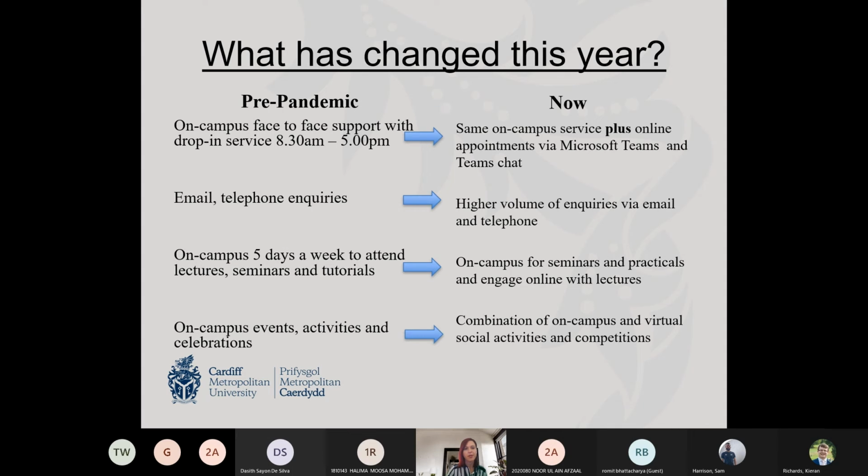So students were on campus before the pandemic, 5 days a week, attending lectures, seminars and tutorials. So it was all day, everything was in person before the pandemic. Now, students are coming in mainly for seminars and practicals and the lectures that they're engaging with online. And this is working quite well for lots of students to have that flexibility of not having to commute into campus every single day. Some students prefer to be on campus more, but we're hoping that as time goes on, more of the activities and more of the sessions that students can engage with will be back on campus.